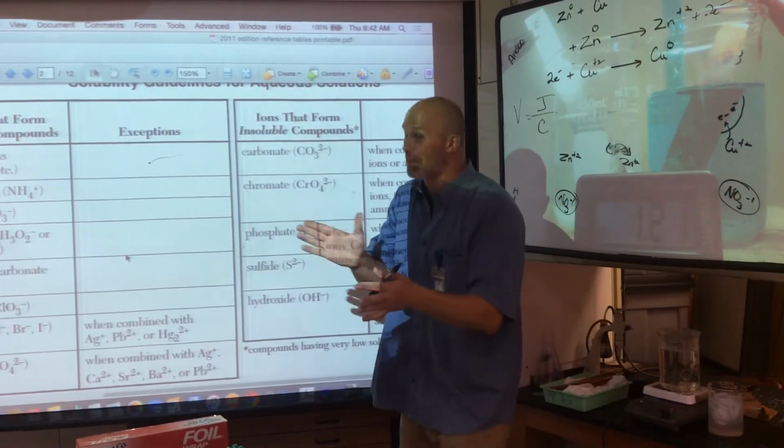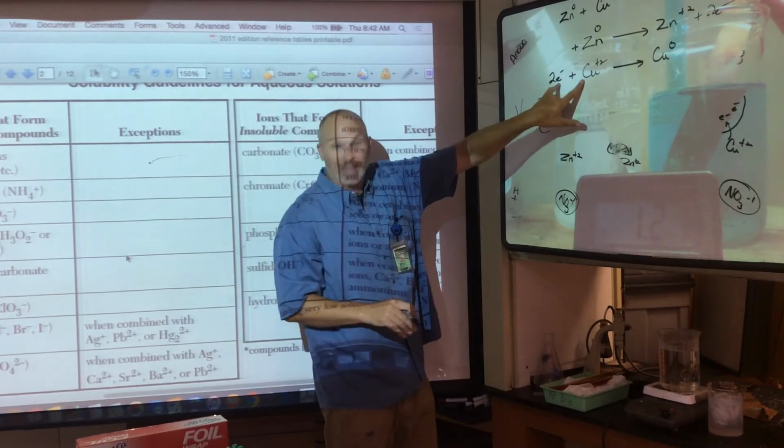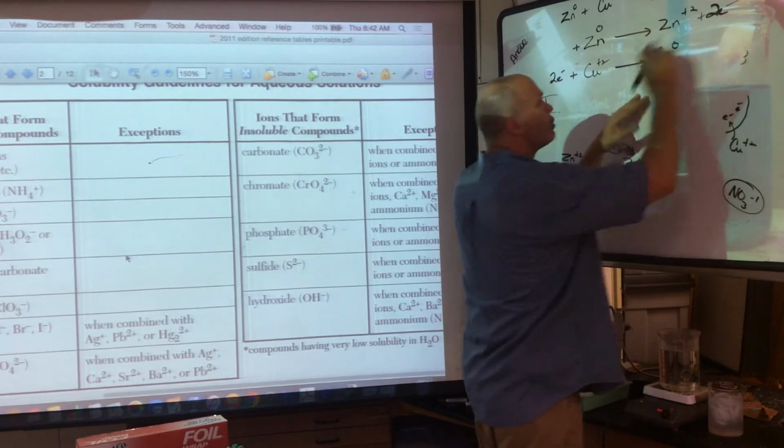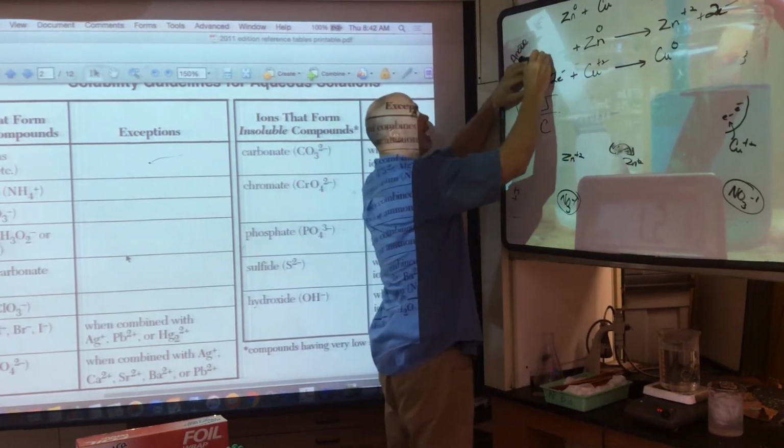Hey, the reduction potential chart you have all looks like this. And if electrons are on the product side, you're producing them. This, of course, is oxidation.